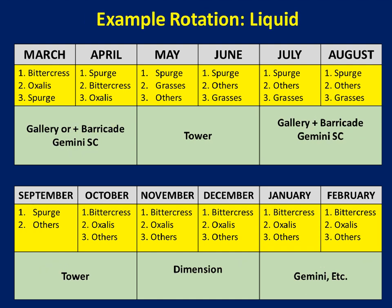And then when we go to liquid herbicides, a lot of people are switching to liquids just because the chemical cost is less and a lot of people can apply those more accurately. But the major downside to liquids is we don't have the same number of options in terms of over-the-top uses of these liquid herbicides. We just don't have as many. Really, you're limited to things like Gallery, Barricade, Pendulum, Tower, possibly Dimension, depending upon the crop that you're growing. So we really don't have a lot of options, but this could be a liquid rotation there.